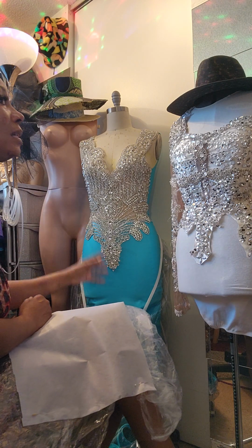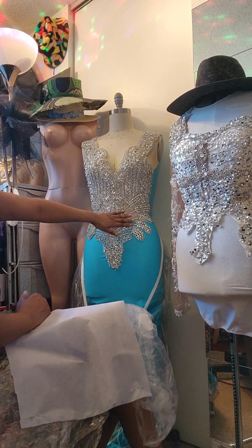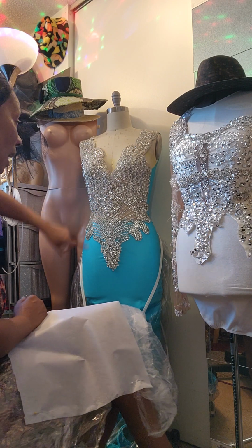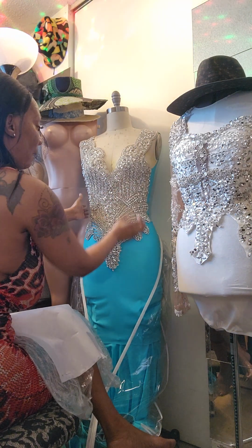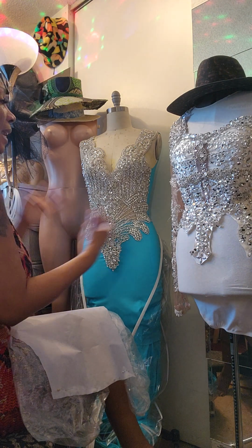Understand this is not an easy task. When we're sewing this, I can do this for hours to secure it correctly. I've been sewing on this for 3 days to make sure that it is flush to the body, where you ain't gonna have no gapping when it's moving. You need it flush, so you got to sit there and hand sew.